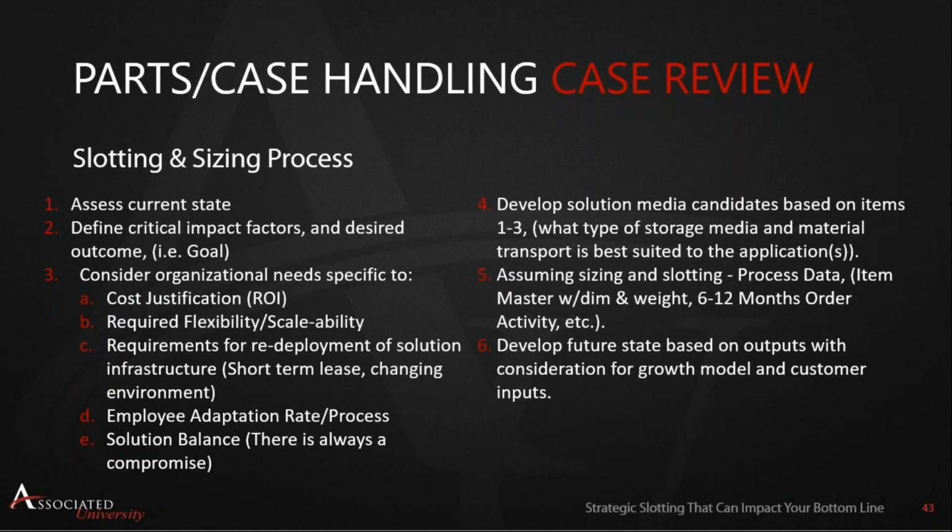Here's a more defined overview of the process, including considerations we took into account when assessing the facility's need. We assessed the current state. We defined critical impact factors and desired outcomes. What is the customer's goal? What are your goals? We considered organizational needs specific to ROI, required flexibility and scalability of the solution, and requirements for redeployment of the solution, as it's a fixed infrastructure. Can it be moved in the future?